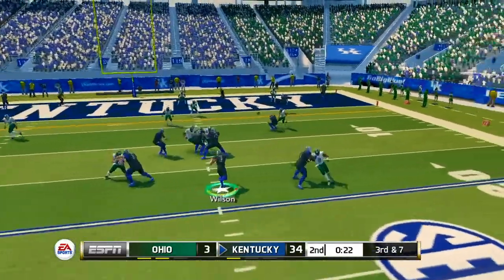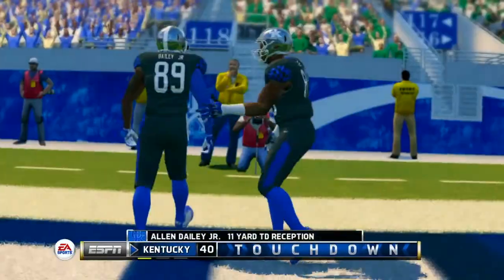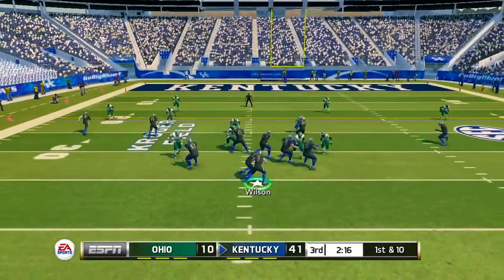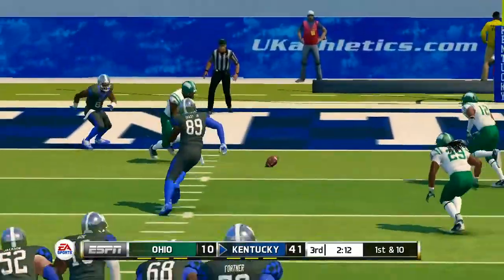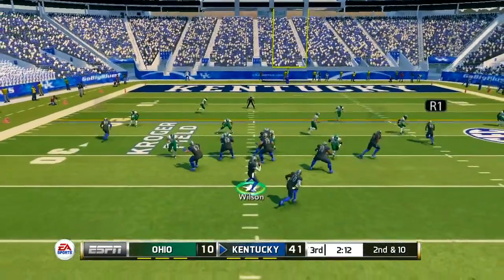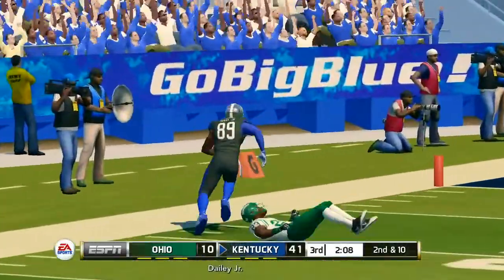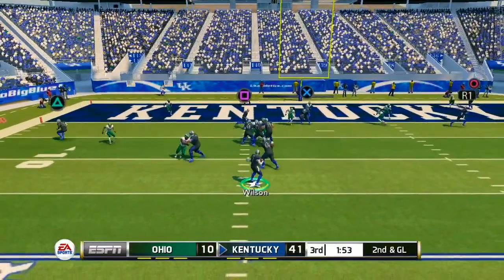We see our boy Daly Jr. in the corner for the touchdown. And look at him, he's telling his guys it's too easy at this point. 41-10. We see a guy cutting across. That one should have been picked, but thankfully we're playing Ohio and not Georgia, or that one would have been picked. But Daly Jr. does make up for it, grabs the first down, and almost scores.